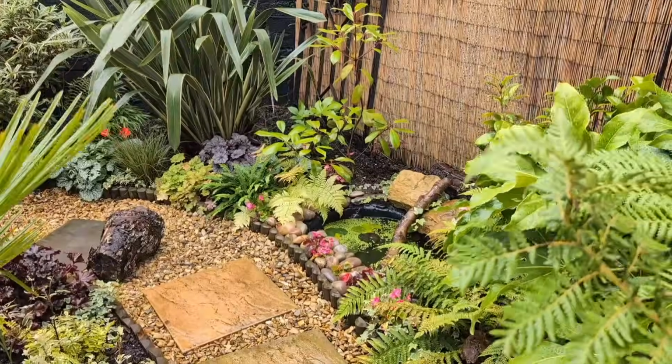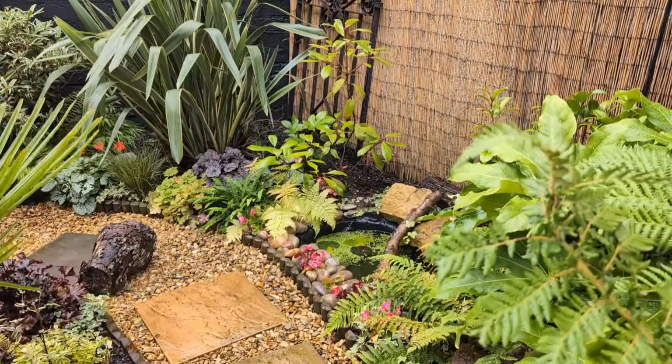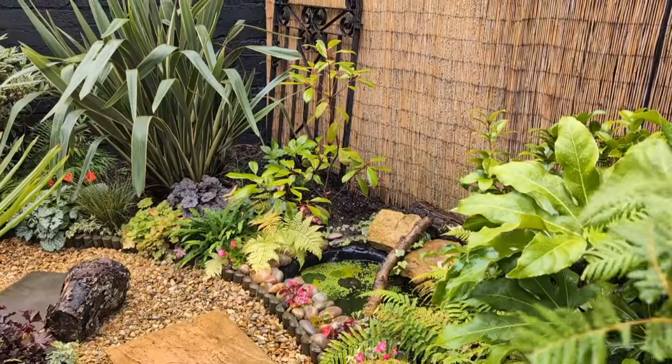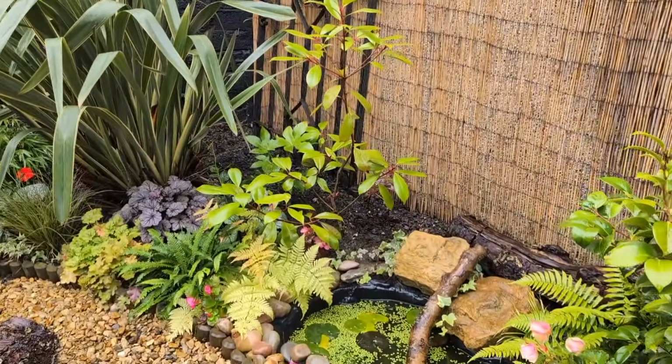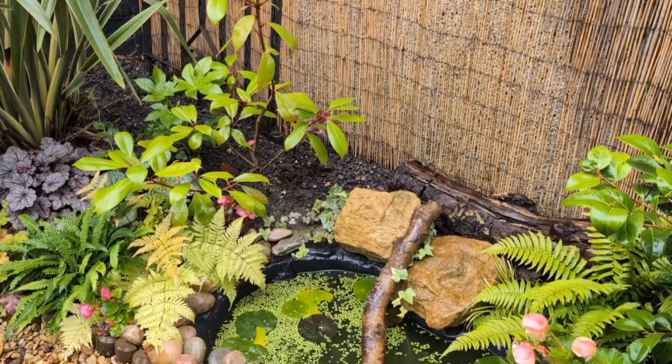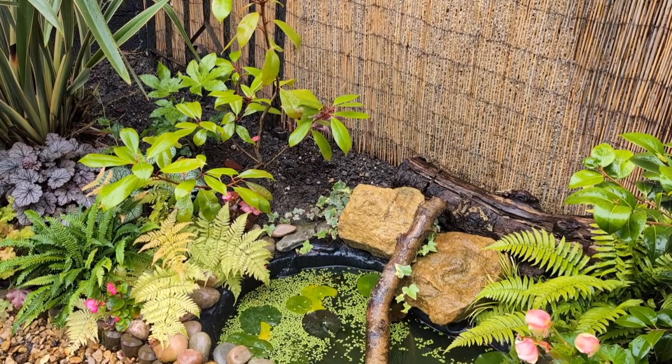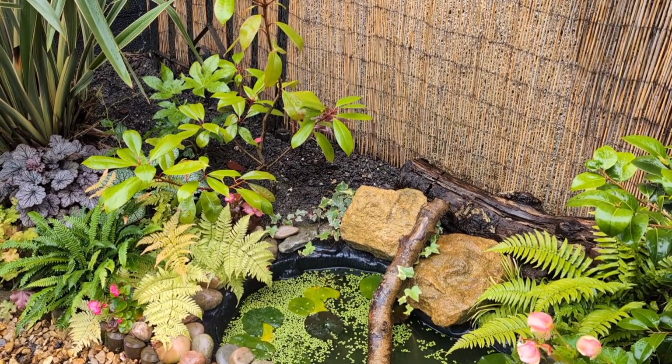Right, it's now started to rain, but I'm determined to get this in, and I've decided that I'm definitely gonna put it in this area here. So I'm gonna get my spade and I'm gonna dig a big hole.